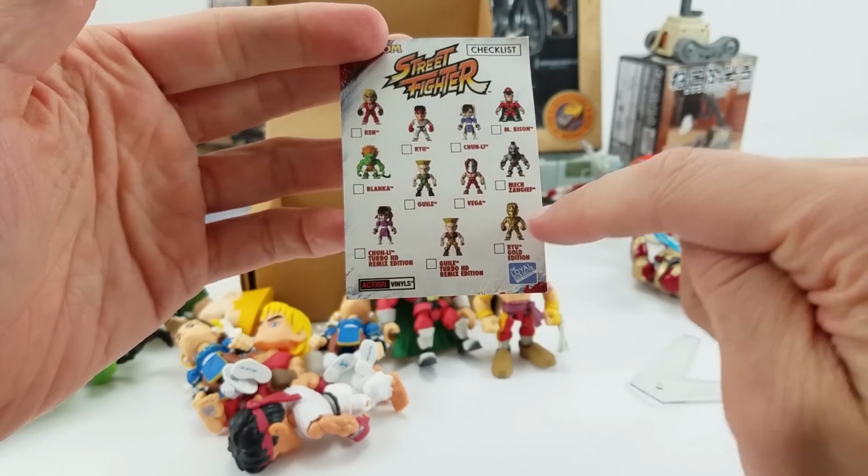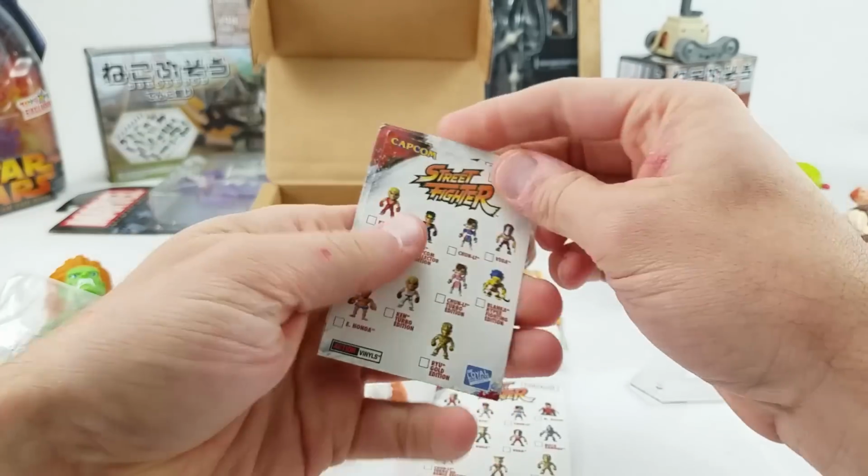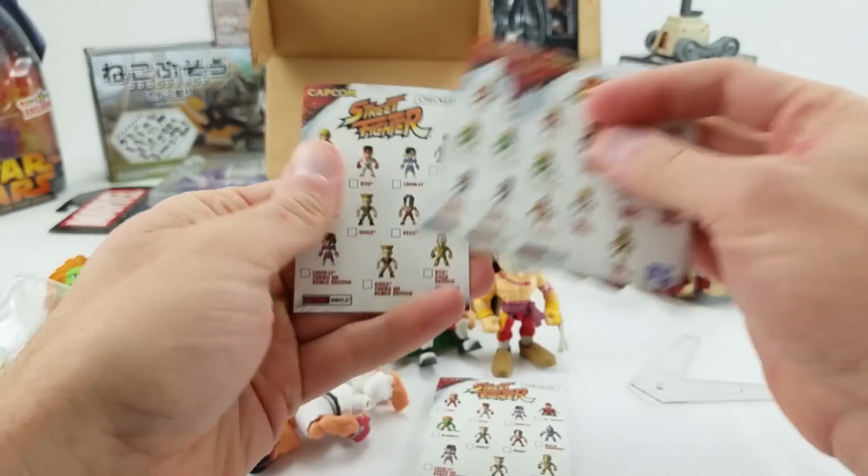And then a couple of variations. I think that's all of them. Okay, yes, there's a different colored Blanca, a couple other pieces.